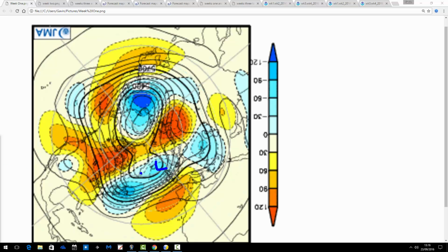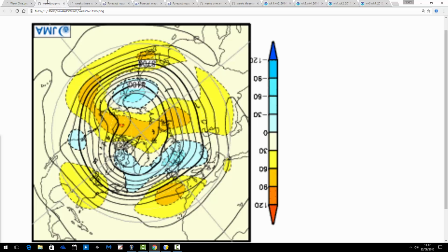We find below average heights to the north. We've got a ridge down to the south-southwest, and the jet stream is coming through the country like that. So it looks quite changeable for the coming week, and fairly unsettled, particularly so for the north, less so for the south. But all places will get some rain at times, I think, with that distribution of pressure through the coming week. Week 2 looks like this.